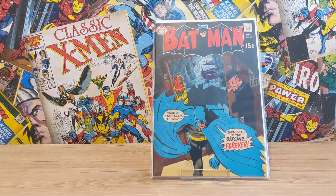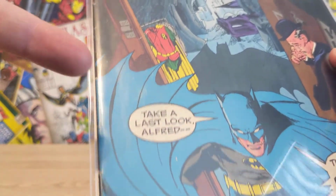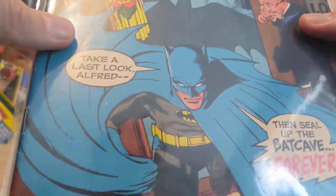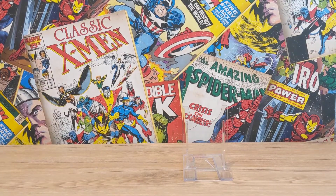Batman number 217. No major significance, apart from the fact it has some Neal Adams art. Fairly pricey book, and this is in fairly decent condition as well. I mean, don't get me wrong, there's a few spinal ticks, but other than that, I'm fairly happy with that. Again, I think I paid somewhere in the region of £7, £8, £9, something like that, if I remember right. It was a few weeks back now. But yeah, wonderful book.